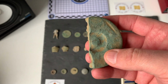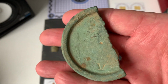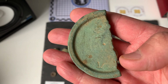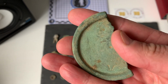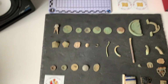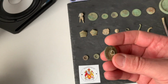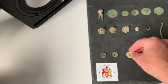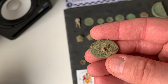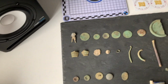I thought it might just be a bit of machinery, but actually when I cleaned it up, it is, as you can see, part of a weight. So that is a little V or some sort of symbol. Obviously we haven't got the whole one, so I don't think we'll know how much it was supposed to weigh. Some nondescript buttons. That was the one that was sunbathing. Nothing came up, sadly. This thing as well, little oval shaped. Well, I think it was a button or a fixing or something like that.